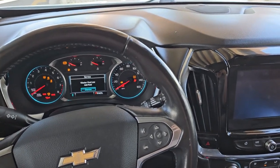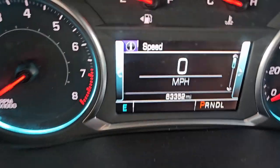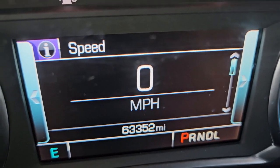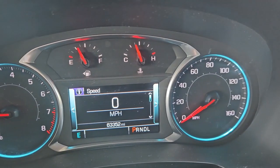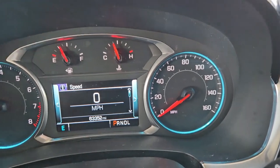Look at that. Fantastic. Looks like I need some washer fluid. We'll take care of that. No big deal. Mileage on this one, 63,352. Fantastic. Look at that. Fuel gauge, RPMs, miles per hour.